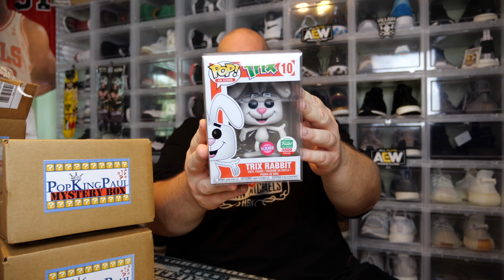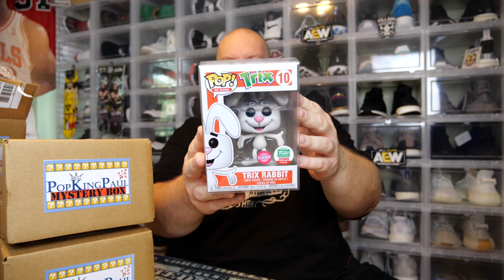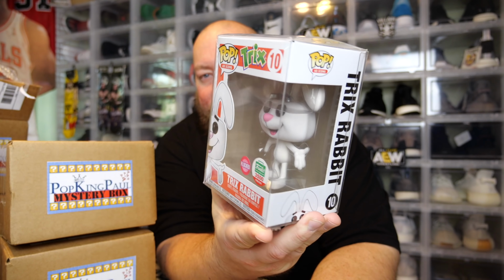So first one, it is in a soft pop protector. I think you could actually see the back of it. I didn't have it down low enough. There's the back of it. You ready? Here we go. First one. Oh, I got a good one. The back says Trix. Oh, it's the flocked Trix too. Oh, shoot. 3,500 piece flocked Trix.